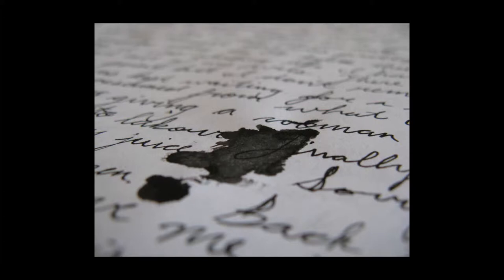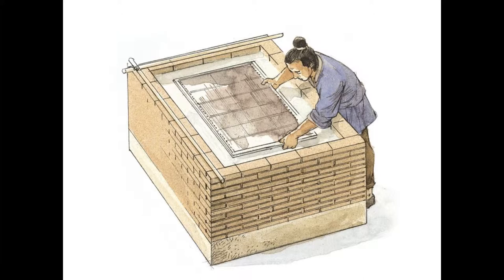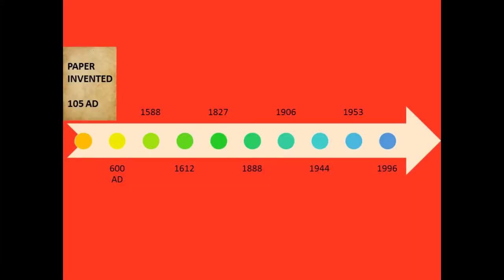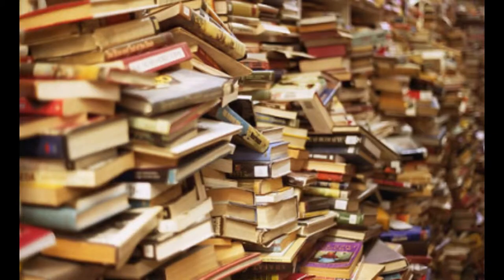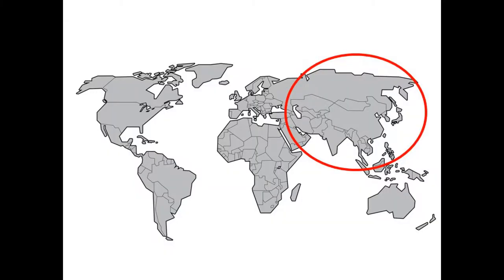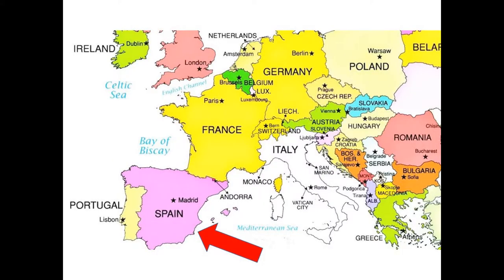The first version of paper was created in China. The exact date is unknown, but it is believed to be around 105 AD. Around 600 AD, they invented woodblock printing, a process similar to stamping, and were able to produce copies of books. The papermaking process continued to spread throughout Asia during the first millennium. In the 12th century, paper reached Spain and France, and spread through Europe very quickly after that.